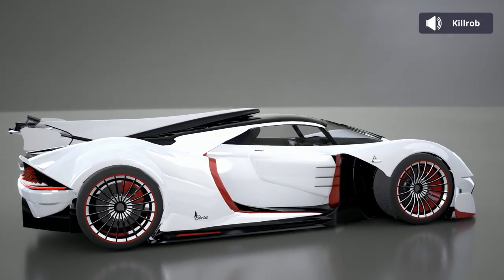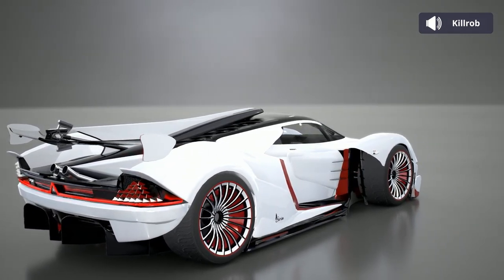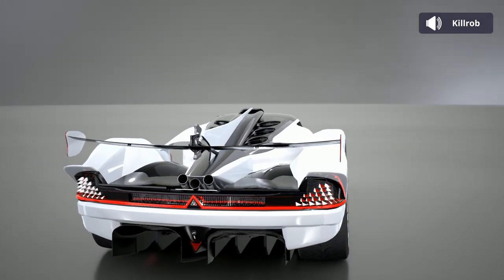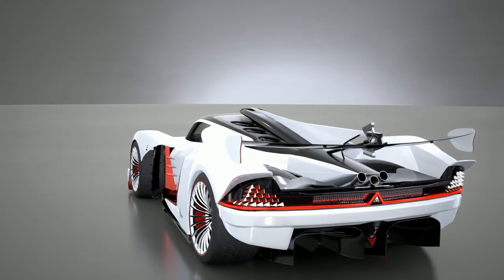This looks really fast and is well put together. The beautiful lines are hampered by all of what is going on in terms of the shapes seen from the rear. I do love this super creative taillight design, even though it's really weird.